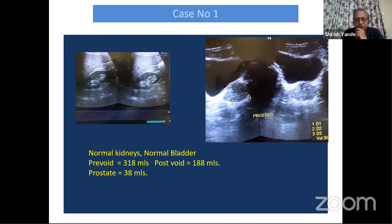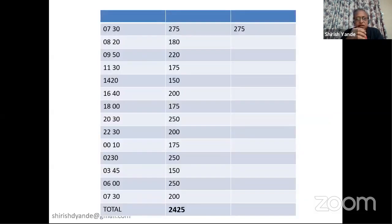So my first investigation, of course, was a frequency volume chart, the bladder diary. In fact, if you look at his bladder diary, I just tried to straighten it up. It's not so bad. He passes good volumes of 200, 250 mLs at a time, and he voids almost every 1.5 to 2 hours. For his age, I thought it wasn't bad. Any comments on this? Anybody want to make a comment on that?